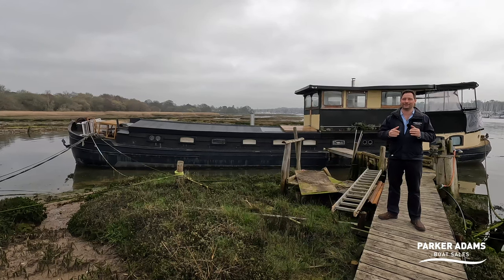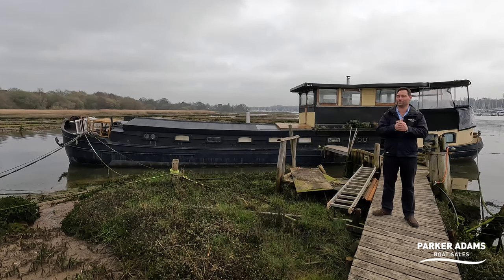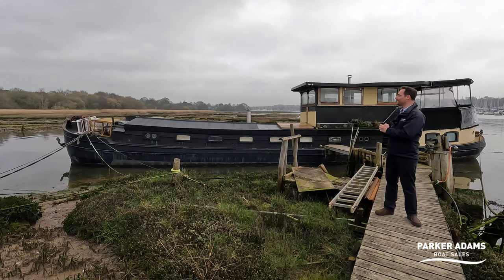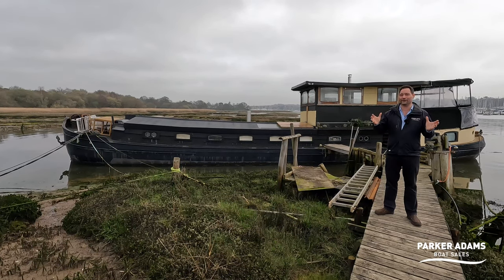We're selling a houseboat. This is a 1927 Stevenson Dumb Barge. The reason it's called a dumb barge is because it doesn't have an engine. But why would you need an engine when it is located in one of the most beautiful little backwaters of the Hamble River? This is really, really special.